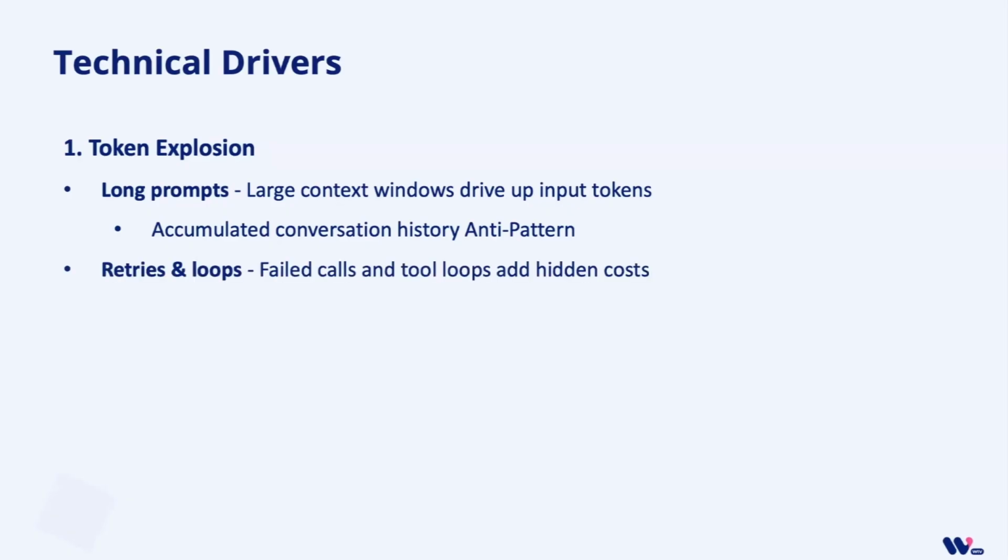The next thing that can cause token explosion is retries and loops. For us at Wiv, we also developed an AI agent, and one of the things we've seen is that sometimes when a user queries our agent, it goes into a loop of retries. It tries different tools, and these tools fail, so it tries other tools, and these also fail until it succeeds. This pattern of retrying and failing costs you a lot. So it's something that needs to be taken care of, to limit the loop and to check why the tool is failing.